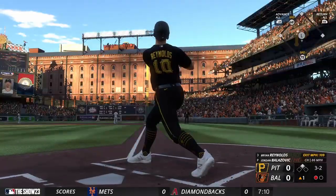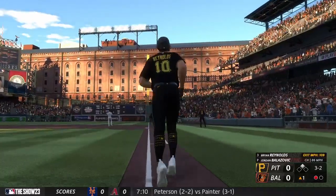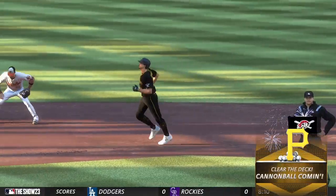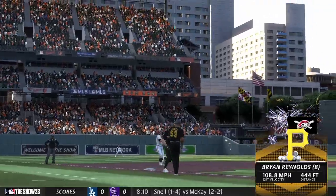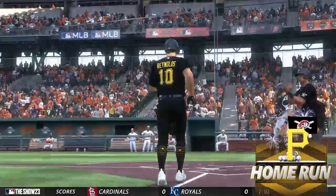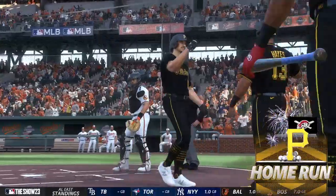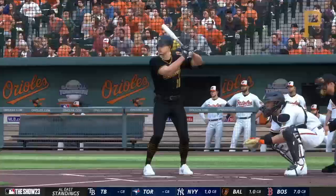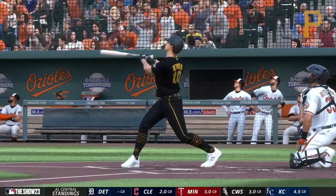Fly ball down the right side. If it's there, it's gone. And that is gone. That'll fire up the dugout. It's his eighth home run of the year. The Pirates take the lead. It's 2-0. Pitch he wanted to hit, spit on some other pitches in this at-bat, was very patient, and it paid off.